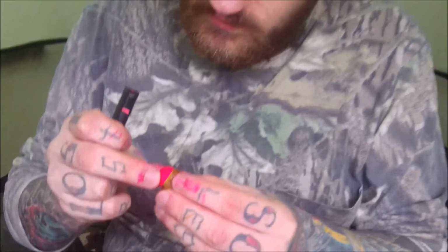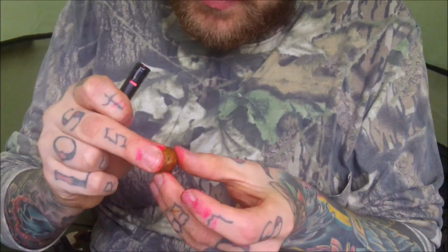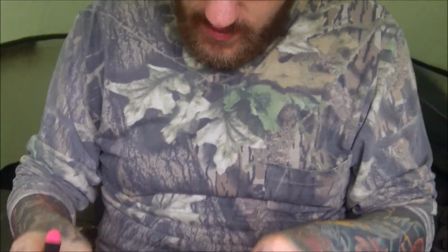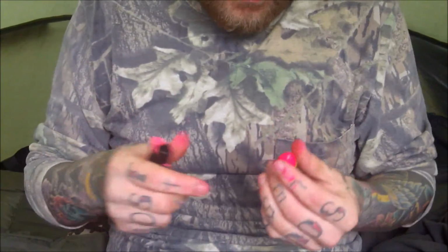And then you get your lighter. You see that? It's really solid. You would think it slips and stuff, but it doesn't. It acts like a wafter.